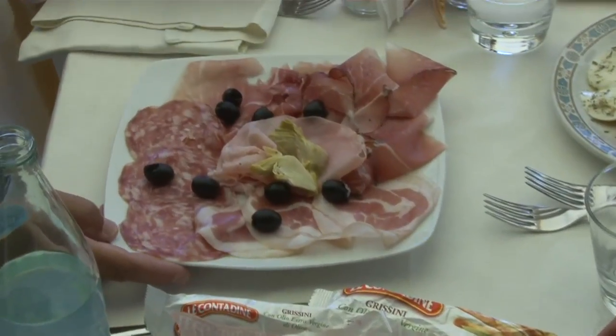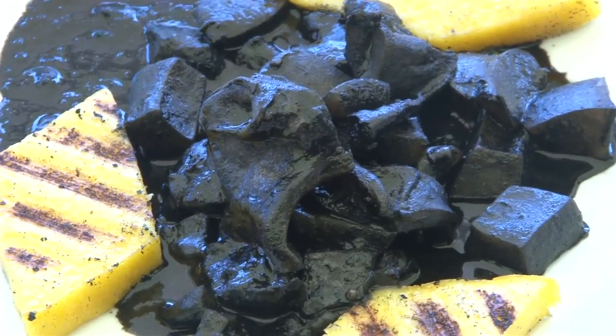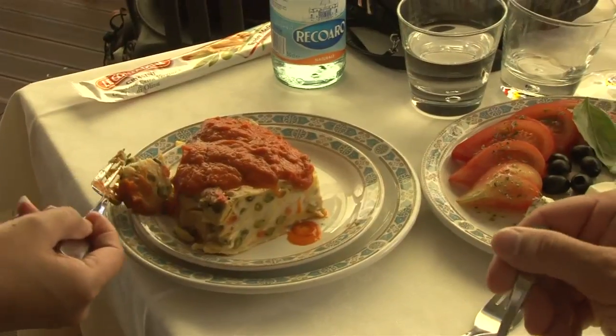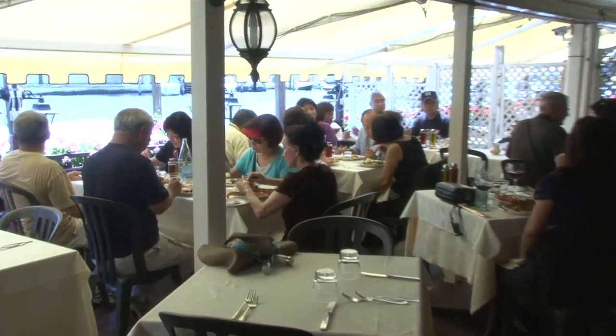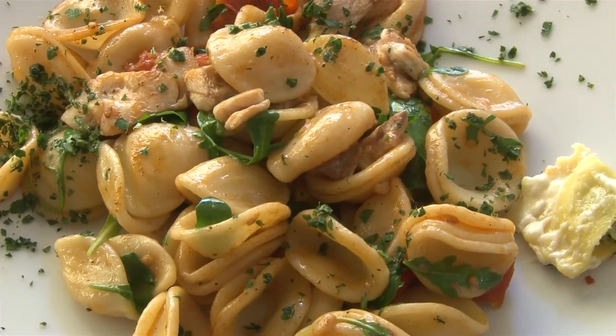Typical of Venetian restaurants, they have a wide menu, including polenta with black squid ink. This is a real specialty of Venice, and you might not think it's going to taste very good being so black, but give it a try. It's always nice to try the local specialties when you're eating out.